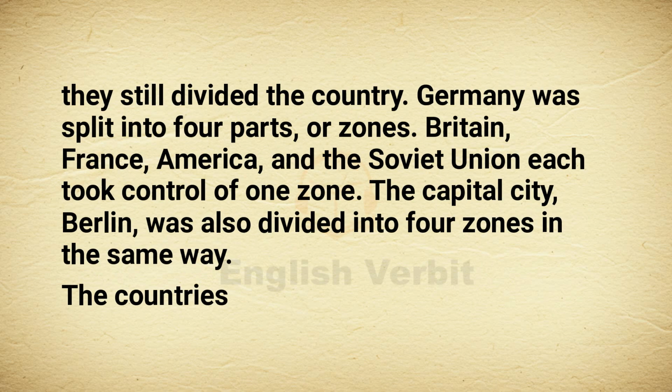But they still divided the country. Germany was split into 4 parts, or zones. Britain, France, America, and the Soviet Union each took control of one zone. The capital city, Berlin, was also divided into 4 zones in the same way.